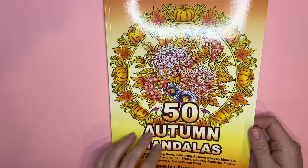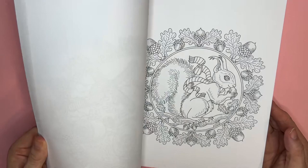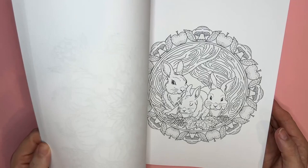Next I have, you've probably seen before, the 50 Autumn Mandalas by Kamelia Angelkova. Just like the 50 Halloween mandalas. I did do one. I showed you in my October what I colored video. This is a nice book. I don't love mandalas, but I like them when there's a lot of actual real pictures in the middle, not just like zigzaggies and zen doodly type mandalas.